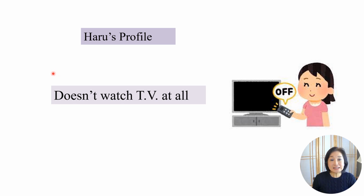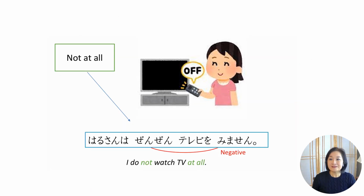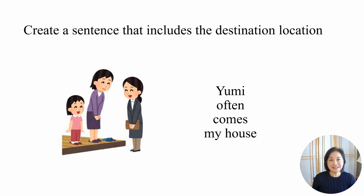Haru-san, she doesn't watch TV at all. How would you say that? Haru-san は全然テレビを見ません. 全然 takes a negative sentence. Let's create a sentence that includes the destination location. I want you to include all of this information and then say a sentence in Japanese.